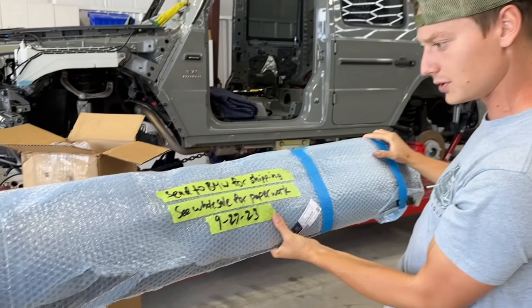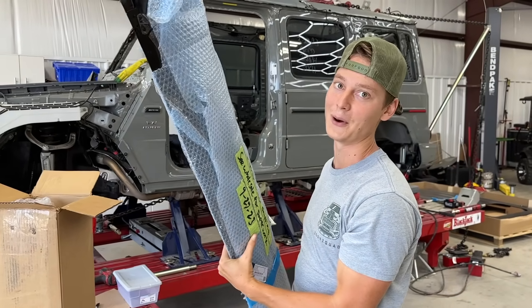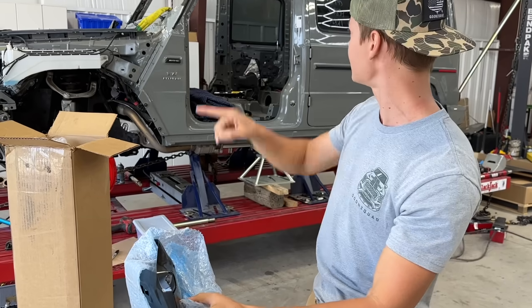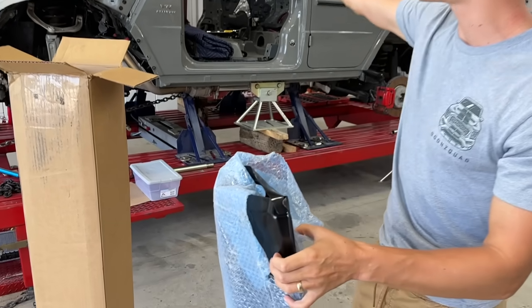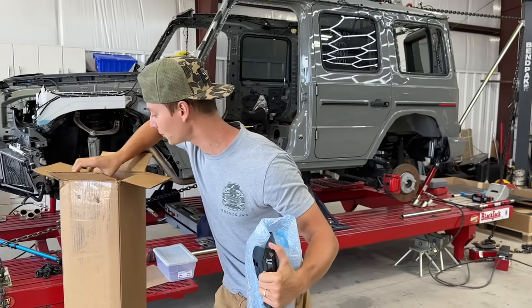And what is that? Send to BMW for shipping? That's why it took so long. Dude, what if this is a BMW part? Oh my goodness. That would suck. But it looks to be exactly the same, so that's good. I mean, that one's missing, but I know what they're supposed to look like, bent, I guess. And then there's another one right here.